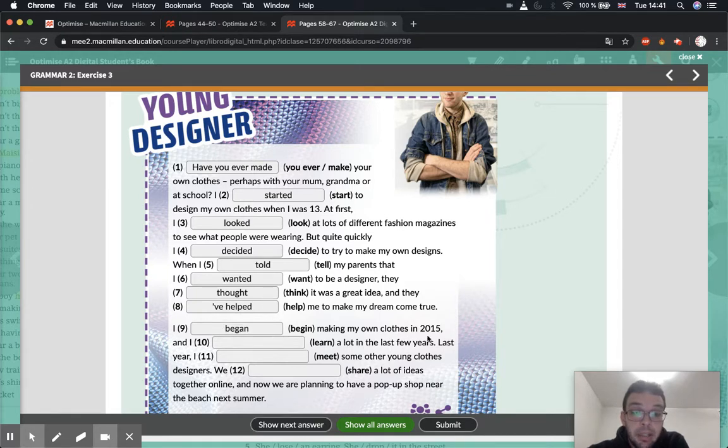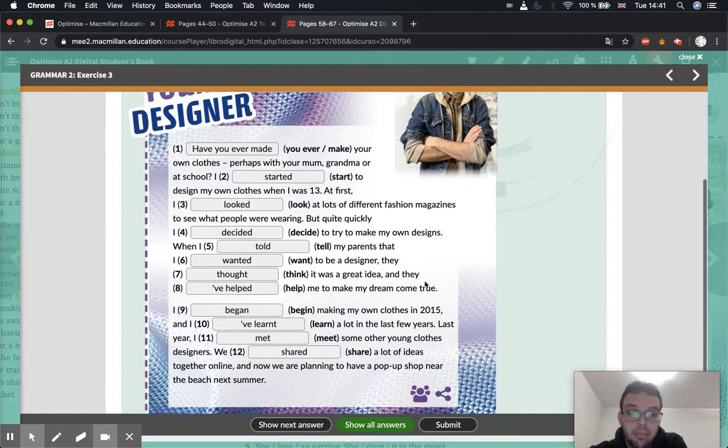I began making my own clothes in 2015, and I have learnt a lot in the last few years. Okay, so that's an action that's recent and relevant to the present, which is why it's in present perfect. All right, he's learned a lot in the last few years, and he still knows all of the things. Last year, I met some other young clothes designers. We shared a lot of ideas together online, and now we are planning to have a pop-up shop near the beach next summer. All right, good.